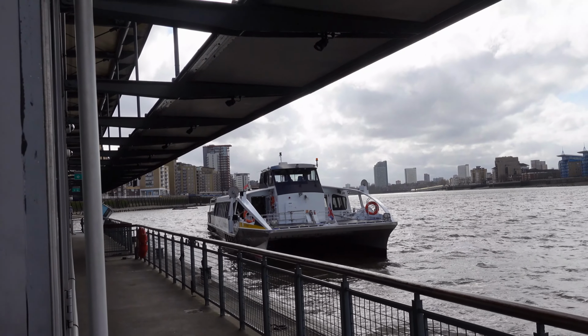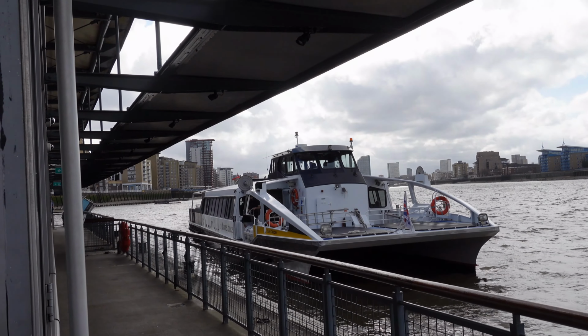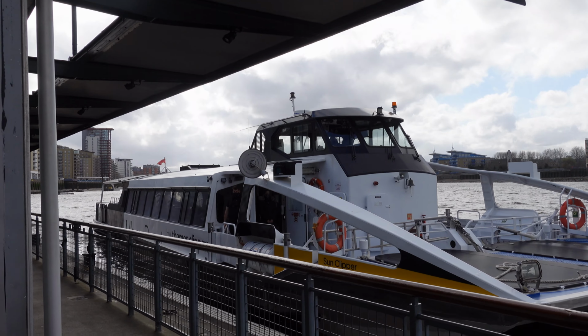This is probably got to be one of my favourite ways of getting around London, and that's using the river, because you can see so many sights. Now, we're not going to show you all the sights today, we've shown that on a previous video, but let's show you the map of where we're going.